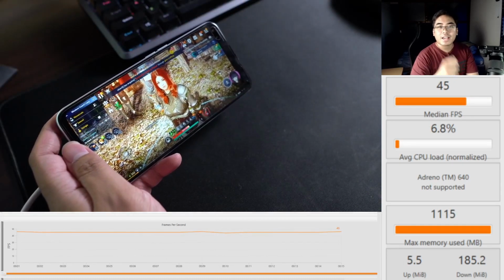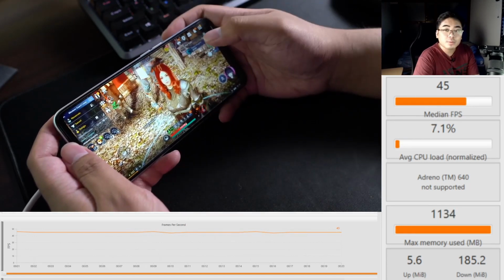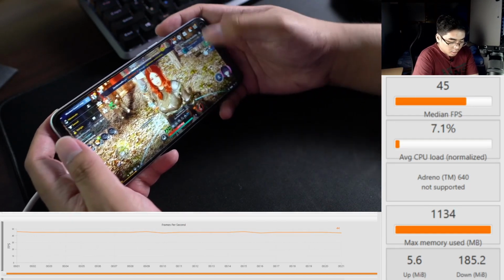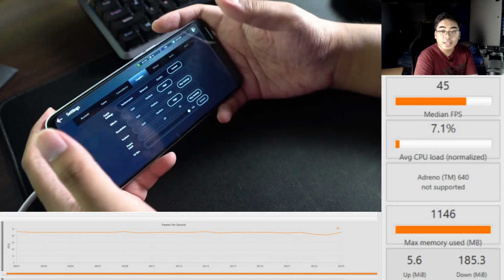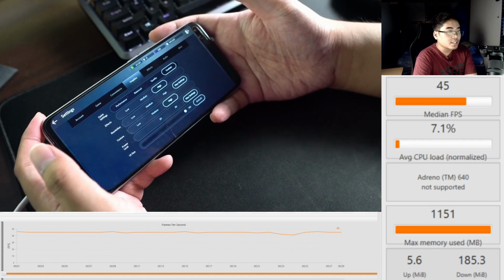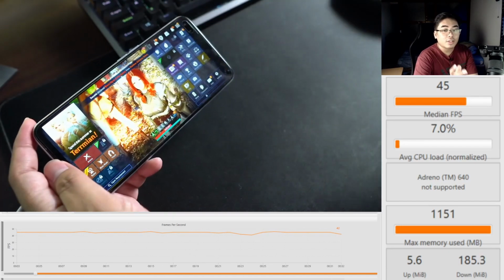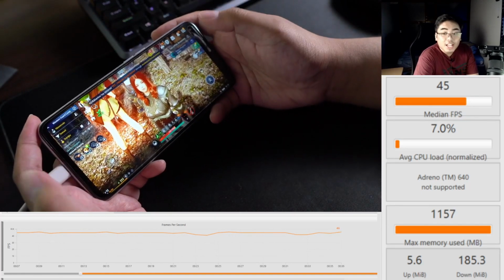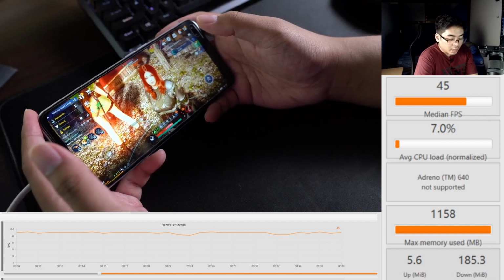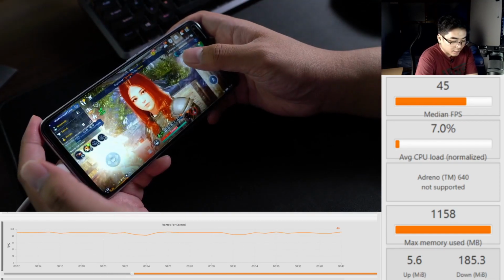Alright guys, so our next game is Black Desert Mobile, one of the most popular and heaviest games on Android smartphones right now. So, iset lang natin yung graphic settings natin. Nakikita nyo naman dito at the highest settings possible. This is the highest settings na pwede nating ilagay dito sa Black Desert Mobile. And we're maxing it out up to 45 frames per second. So, yeah, it's not that much, 45 frames per second, but you should take note that this is a heavy game. I mean, look at the details of that one.